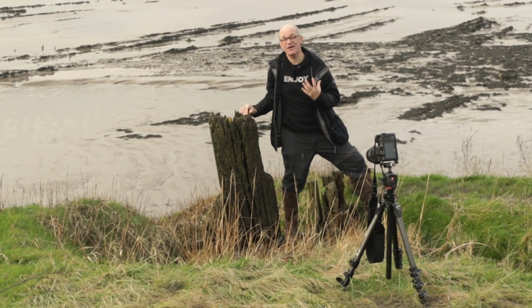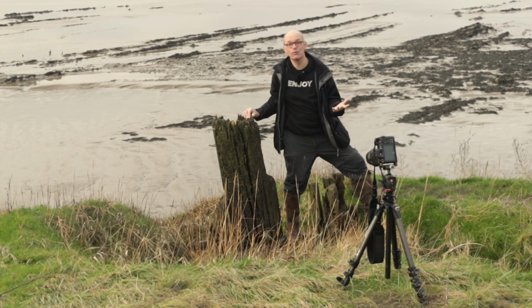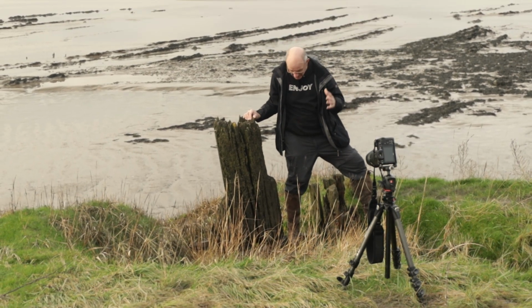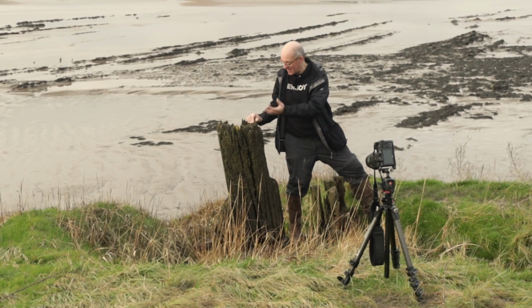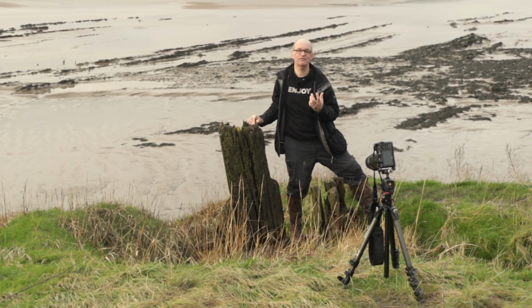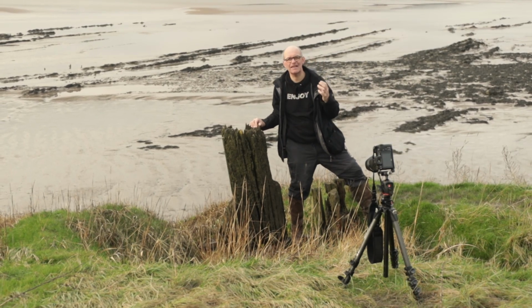Just here there's a little bit of wood sticking out of the riverbank, so this must have been part of one of the wooden ships that was abandoned. It's got a little bit of metalwork that I'm standing on, but it makes for a really interesting photograph because the sun is just starting to break through the clouds a little bit.